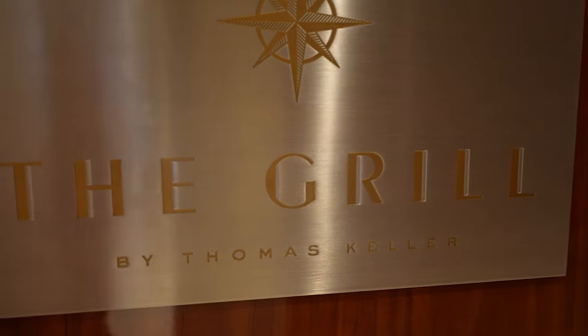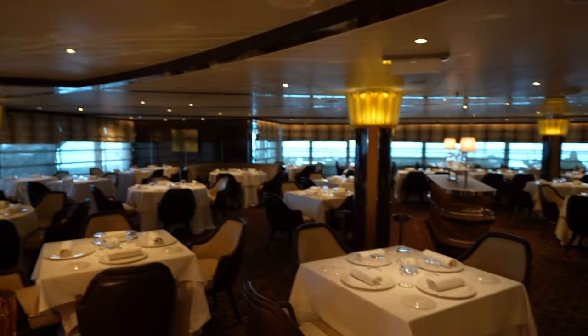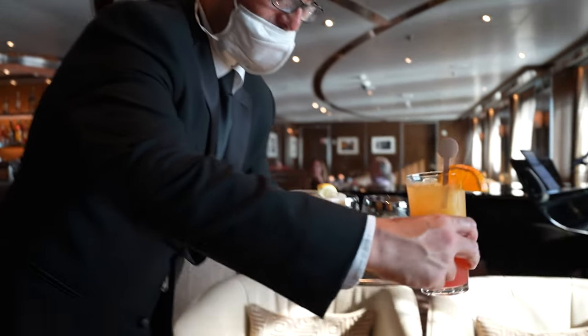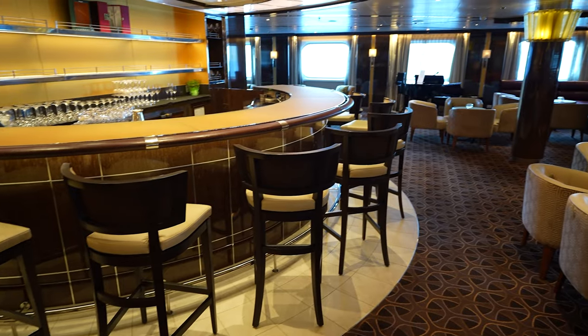By Thomas Keller, otherwise known as the TK Grill. Now, you wouldn't want to miss this experience because this is a 3-Michelin-star restaurant on board. However, you do need to make reservations in order to dine in here. But if you just want to enjoy a cocktail or two, you can go to the bar and do so without reservations.